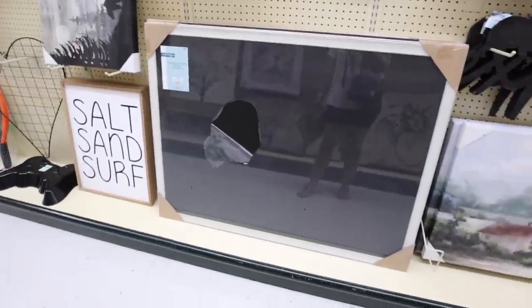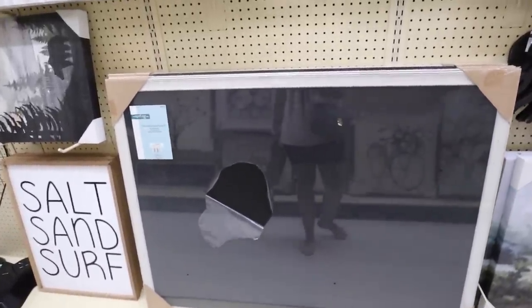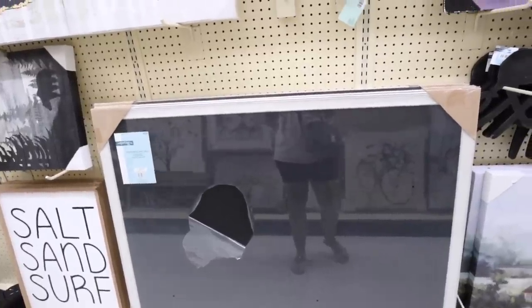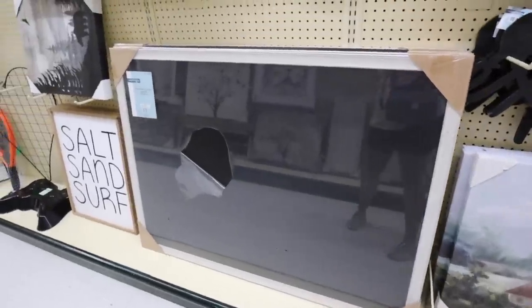The bigger one is $7.49 and the smaller one is $5.99. They also have a lot of wall decor. This really stuck out to me, this giant framed blackboard. This is $90 before the sale, so it would end up being $22.50.